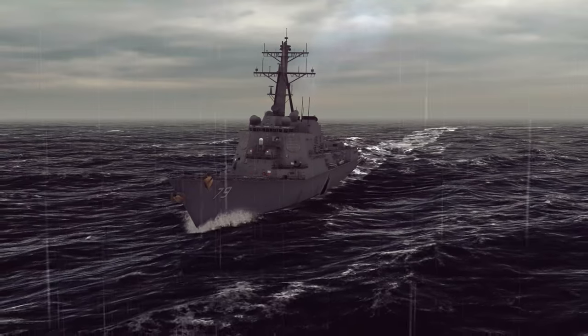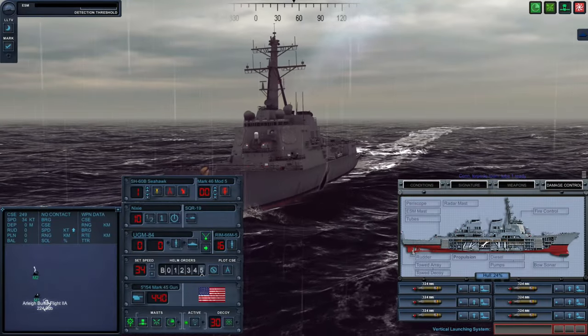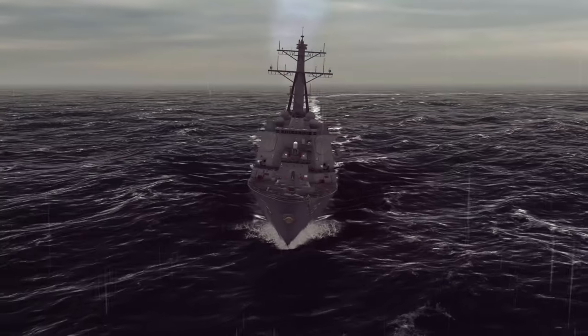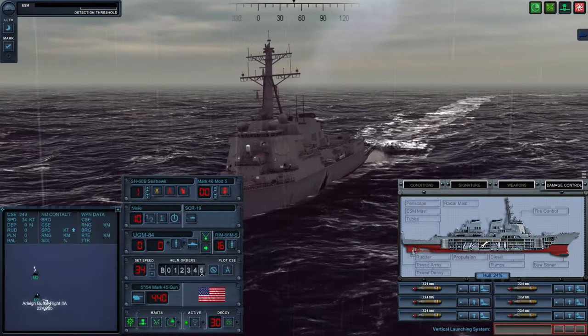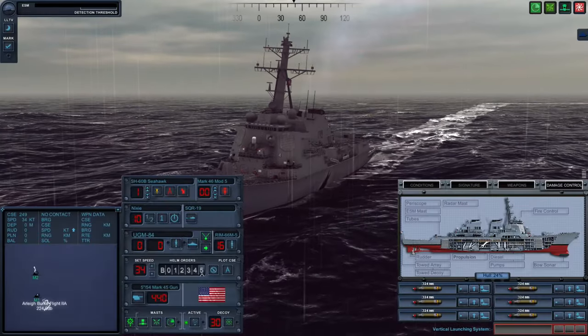Con, torpedo room, tube one ready. All right, yes. No more contacts, no more inbound weapon systems. We are good. At any rate, though, yeah, with 24% hull integrity remaining, that is what we've got. The USS Oscar Austin survives.